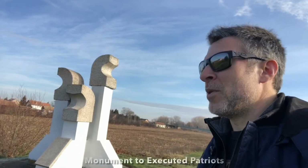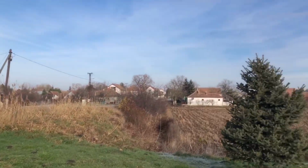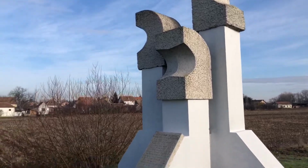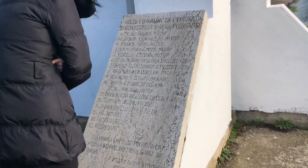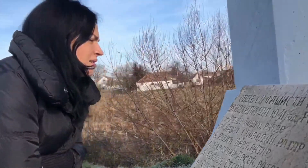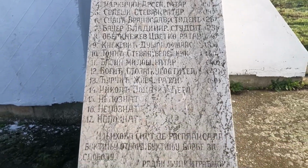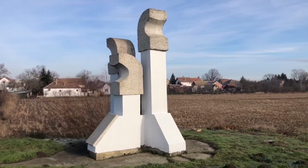All right, first Spomenik of the day. It's a monument to executed patriots. Secanj. We're in Secanj. And I don't know anything about this one, so if you can read any of this, it looks like just names of people who died. Yes, it is a list. 17 of them. It looks freshly painted, doesn't it? They're maintaining this one.